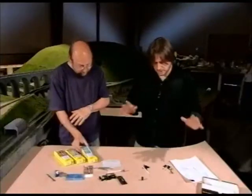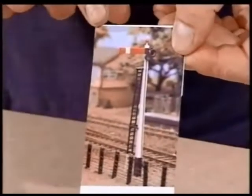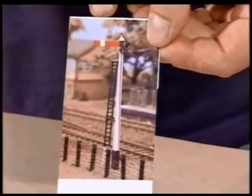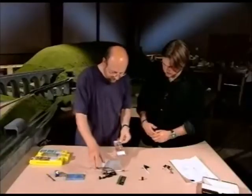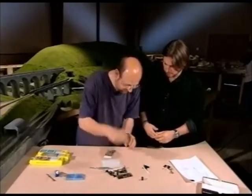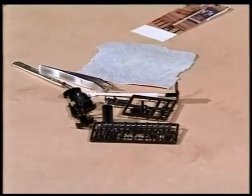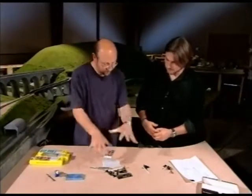All right, well, let's get cracking because we need some signals, mate. So let's have a crack at building some. This is the one we're going to build. This is a picture of it made. This is a Great Western lower quadrant, either starter or whatever you want it to be. And these here are the components. I'm getting nervous. It looks hellishly complicated. Oh, it's terrible. Yeah, it's quite daunting. No, it's actually fairly straightforward if you take it easy and just work through it.